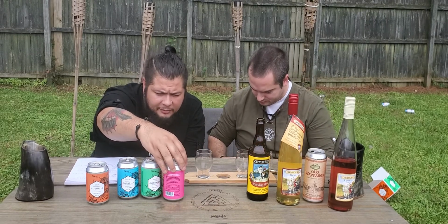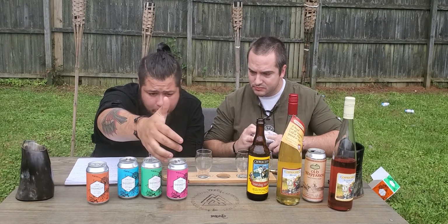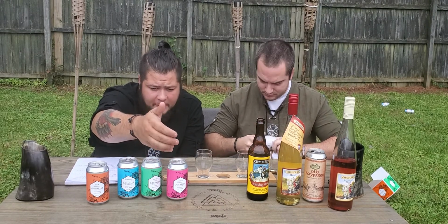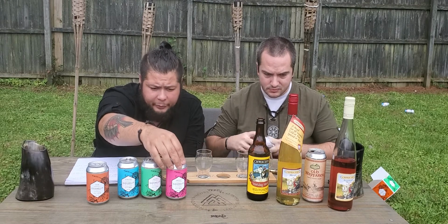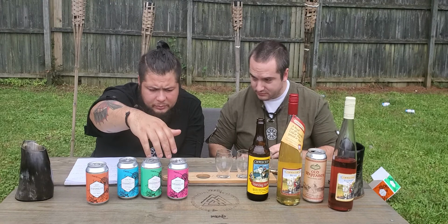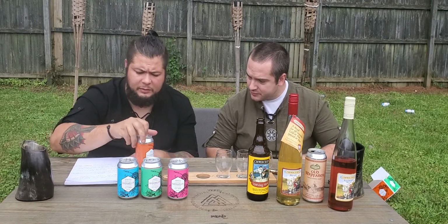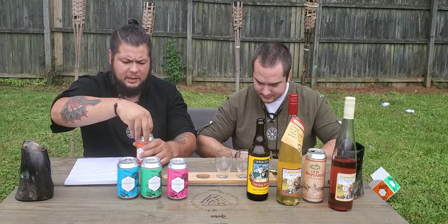And then we have the hibiscus mead, which is their only pink mead. They brew it with hibiscus flowers for a fruity tart note. So it'll be kind of interesting to try. Let's go ahead and crack open the sour one, see how that tastes.